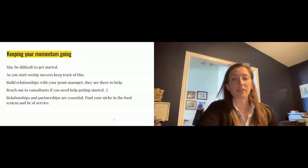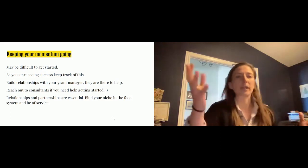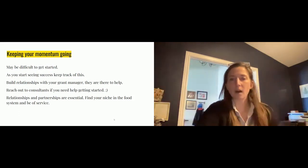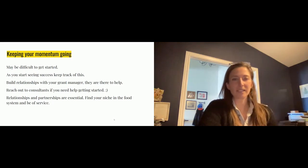And relationships and partnerships are really essential. It's good to find your niche and be of service. A lot of these grants are looking for how you're promoting your community, not just your own business, like how you're bringing people together and progressing the whole food supply system. So that's another thing to really consider as you're developing your strategy. Next, please.